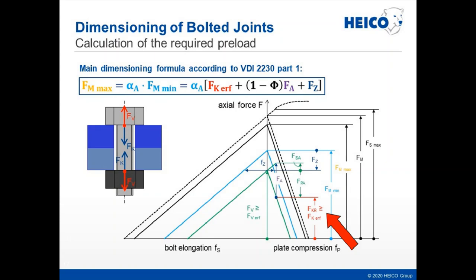This is the clamp force we need to transfer the loads. Beginning with this blue triangle, you see that there is a loss of preload due to embedding. It's called FZ. So it means that the roughness of the surface is compressed, and due to this plastic deformation of the surface roughness, we have a specific loss of preload. This happens directly or very shortly after assembly, and afterwards we are at the green triangle. You go from the blue triangle after embedding to the green triangle, and now the actual force is acting on the bolted joint, which causes an additional preload increase for the bolt, but it also causes a decrease of the clamp force in the bolted parts.